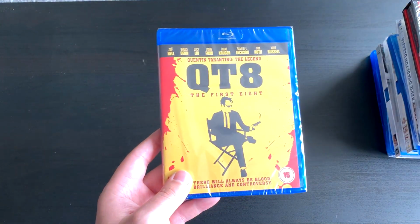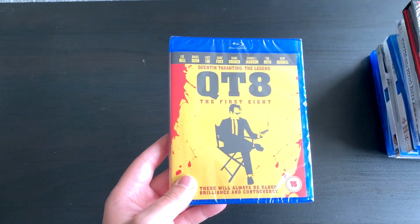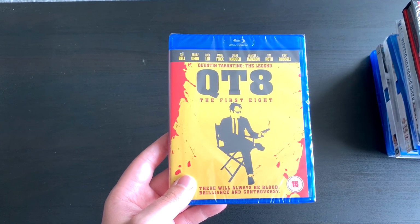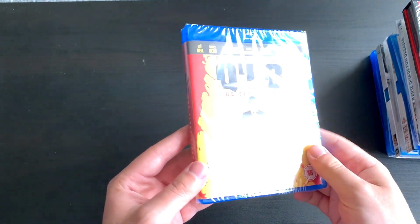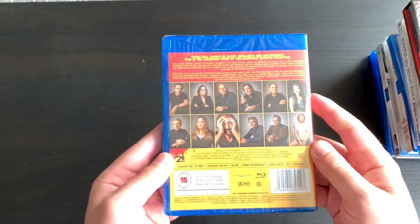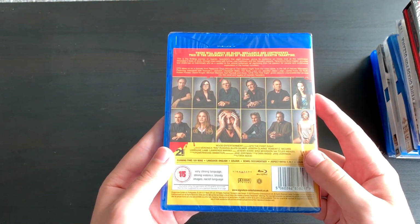But yeah, I wanted to get this because I knew it was out on Blu-ray. And then literally the week later, it was reduced down to £4 from £15. So I thought, even though I've just watched it, I'm definitely going to pick it up for the collection. I'll pop this alongside my Tarantino box set.